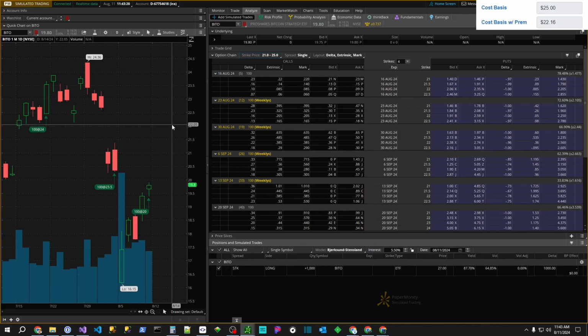Will it hit 22? That's a bit further. I'm just looking at the premiums. 22 would give us 8 cents for that. 23 would give us, actually we can't see what 23 is. Why can't we see what 23 is?